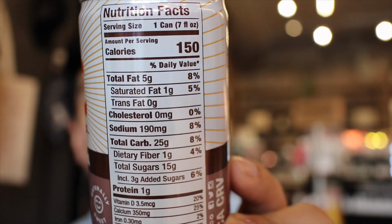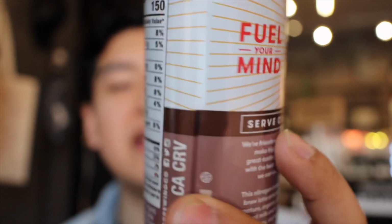Now if you want to take a quick look, these are the nutrition facts on the back, and let's see what it has here. Total fat 5 grams, sodium 190 milligrams, sugars 15 grams, protein 1 gram, but this is my favorite tasting one.